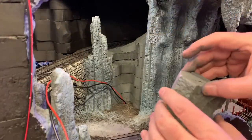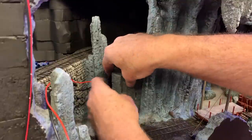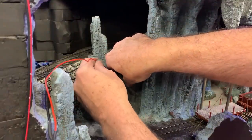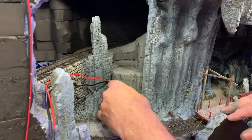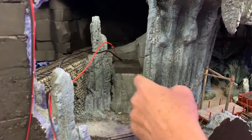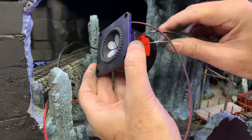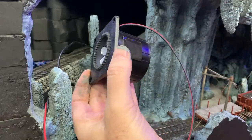Mounting the right hand speaker is proving a little bit more complicated, mostly because I had to build up a little pedestal here for it to sit on top of. Once again, using some 3M mounting adhesive, and another mounting square on the bottom of the speaker.